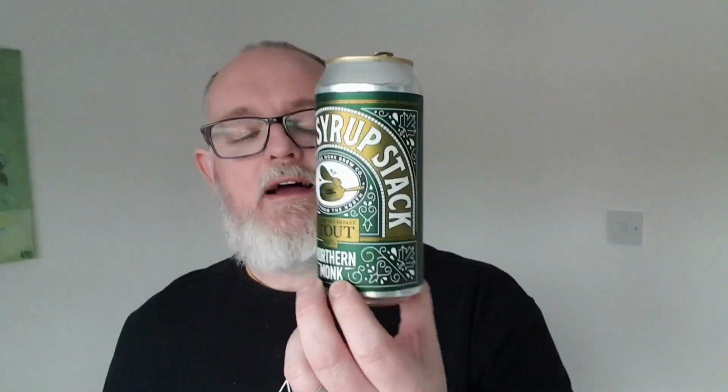Let's wrap this review up. I've been on far too long anyway, I do apologise. So this is Northern Monk's Syrup Stout, a pancake breakfast stout at 6%. Do I like it? Yes. Would I buy it again? Yes. Would I recommend it to friends? Yes. Unfortunately, this beer has sold out. They found a couple of other cans, and they went within hours of being made available. Would I buy this again? Absolutely, I would.